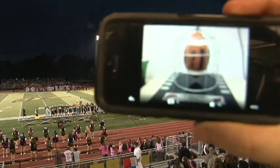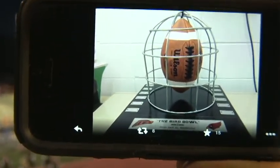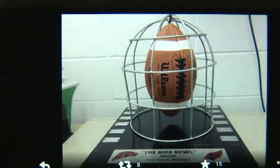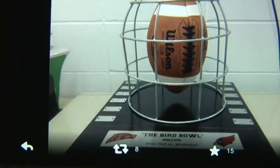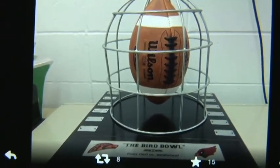There's the bird. This is the Bird Ball. Look at that. That football looks in trouble, though. It's inside a cage. A Wilson. Now, the winner takes that back home. The Bird Bowl. The Bird Bowl. The BB. You leave that alone.